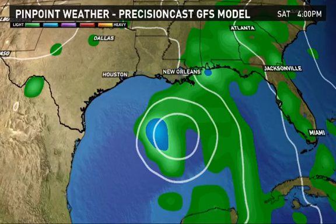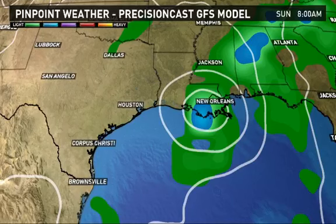So this is Saturday afternoon. This is Sunday morning, bringing it right across southeast Louisiana as a tropical storm. So we'll have to keep an eye to see if this model does hold true. Remember, between the GFS and the European, we look at both of those to see what the track's going to be. But this one brings it right towards us. So let's not get alarmed. Let's not get worried. But let's start thinking about your hurricane plan, if you have it in place, for this coming weekend.